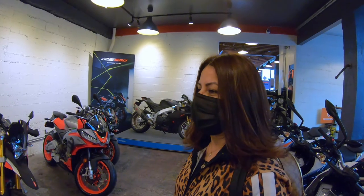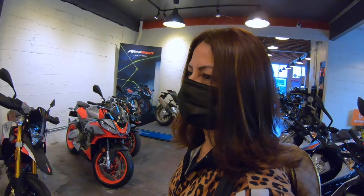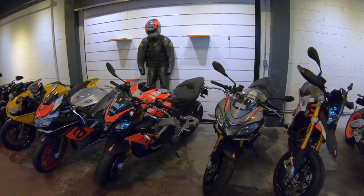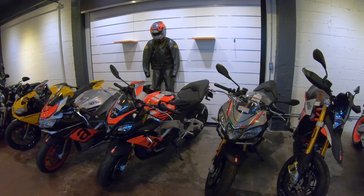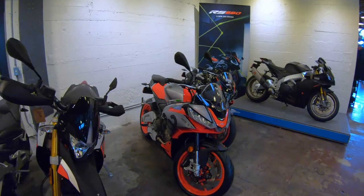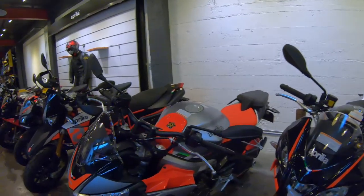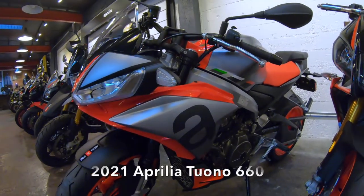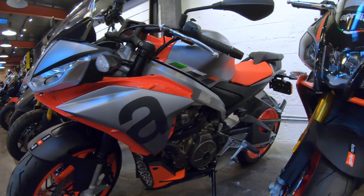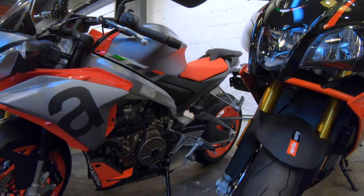So we're in here at Scuderia West in San Francisco. She's still debating. What do you think, Z400? Or that, the Aprilia Tuono 660? Look at this one. Look at this 2021 Aprilia Tuono 660. Look at this color scheme. It's pretty nice. Silver, sort of a reddish orange.